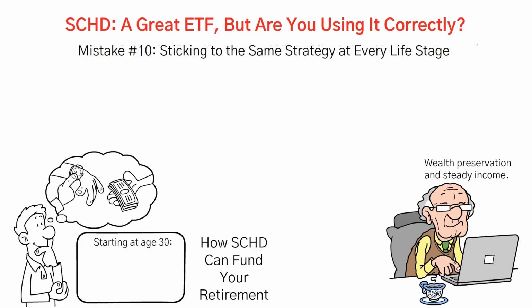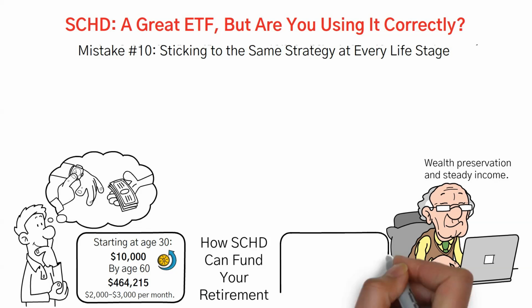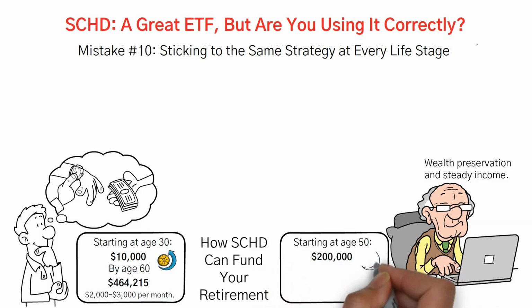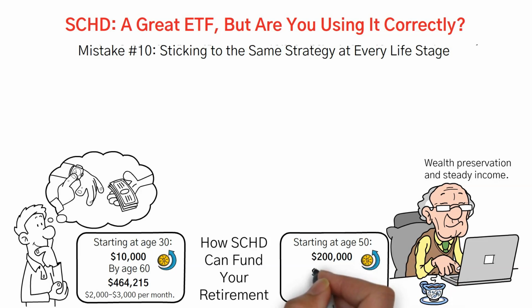Starting at age 30, $10,000 initial investment, reinvesting dividends. By age 60, portfolio grows to $464,215, generating $2,000 to $3,000 per month. Starting at age 50, $200,000 initial investment grows to $619,568 in 10 years. Higher starting capital compensates for less time, but risk increases.